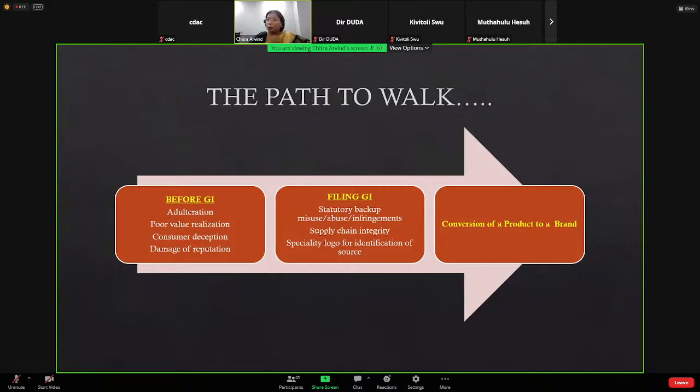So what is the path that you will walk in a GI? If you don't have a GI, what will happen? Nobody will understand the value of the product or the value of the knowledge associated with that particular GI. The product can be adulterated, or the knowledge, like how to make a shawl and who is to wear the shawl, will all get diluted. And there will be consumer deception, and also damage to reputation and a lack of sensitization as to what this GI is in the rest of the places.